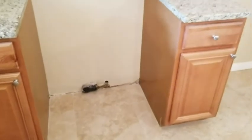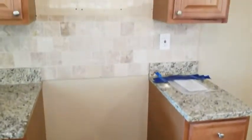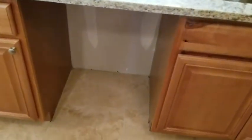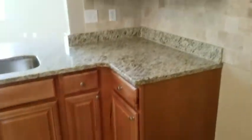Our appliances are not in yet. We'll be installing those on the day of closing. So microwave will go there. You will have a smooth top range. Side-by-side refrigerator and a dishwasher is going to go out right here. And those will be matching stainless steel of Whirlpool brand. Lots of 110 outlets. Let's take a look at this island from back here.